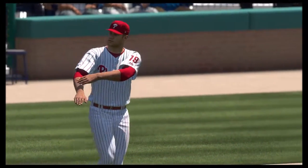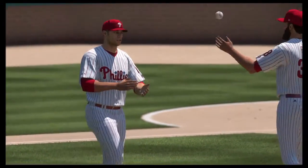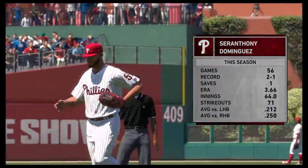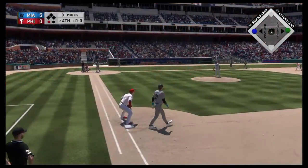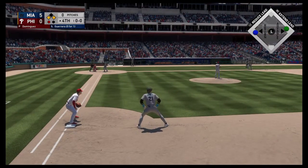Here comes the Philly skipper on his way out toward the mound. And we're going to have a pitching change as that's going to be all for his starter this afternoon. So he'll exit here to a smattering of boos after what can be described as a really subpar performance. Seranthony Dominguez answers the call from the pen here in the 4th as they didn't get the outing they were hoping for from their starter.